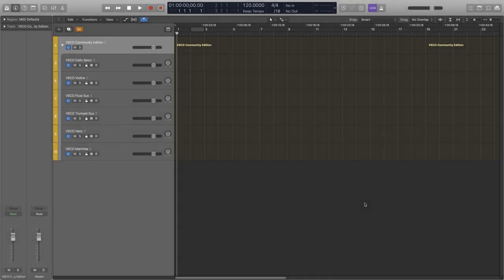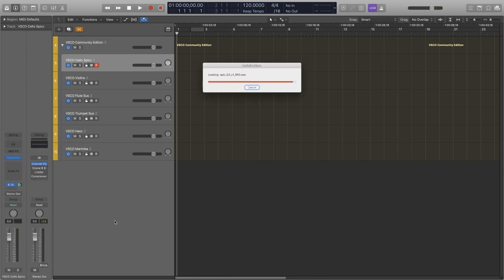Okay, now VSCO Community Edition is a free 3GB orchestral library from Versilian Studios. Now, I'll be honest, I didn't have super high hopes for this library when I first heard about it, but when I downloaded it and played around with it, I was actually pretty impressed with the sound quality. I've picked out 6 random patches to quickly demo. Let me show you what I mean.